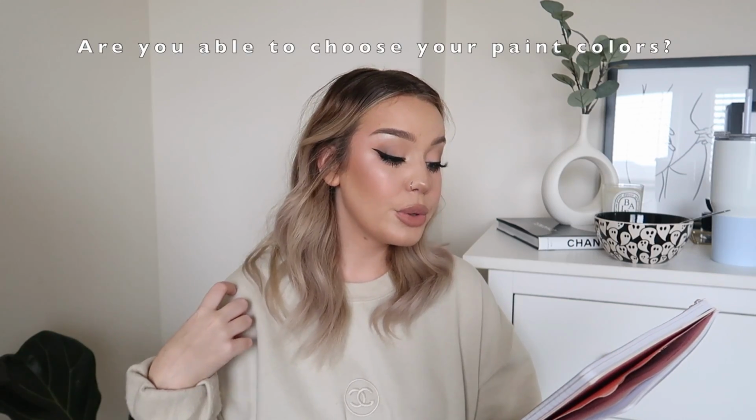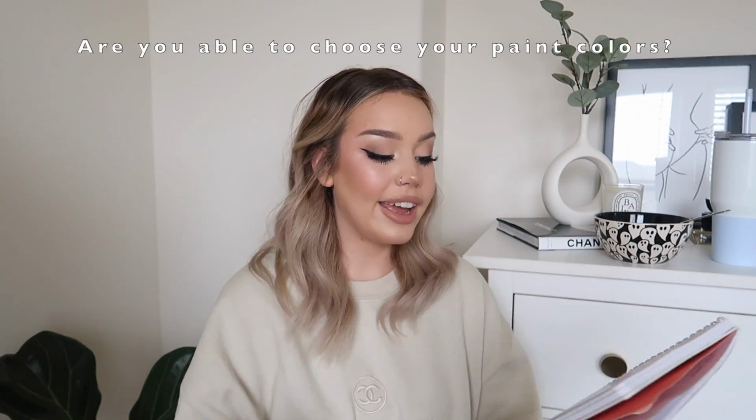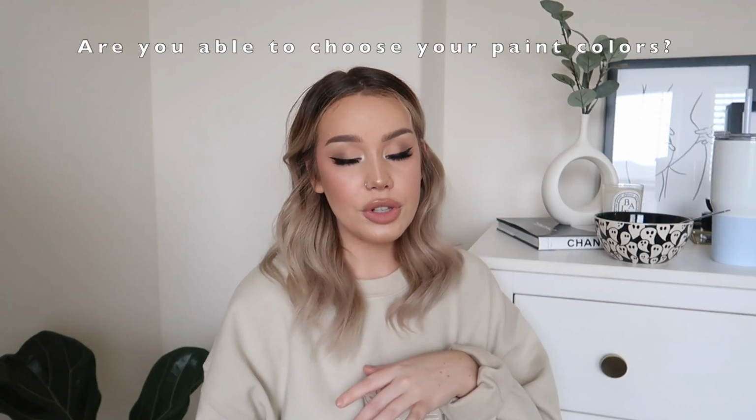Are you able to choose your paint colors inside and outside? So yes, you can choose your paint colors inside. They have a few to choose from. They're all very base neutral paint colors. We chose all white for the house because that's all we want. If you're planning to paint all of your walls blue or purple or whatever, they don't offer that. This is the base paint color that the house would have, and then you just would have to paint on your own. We upgraded to white.